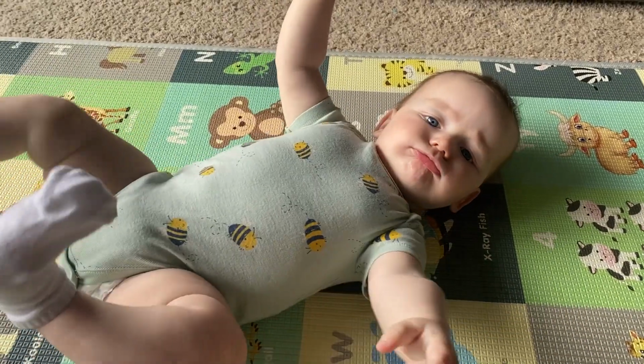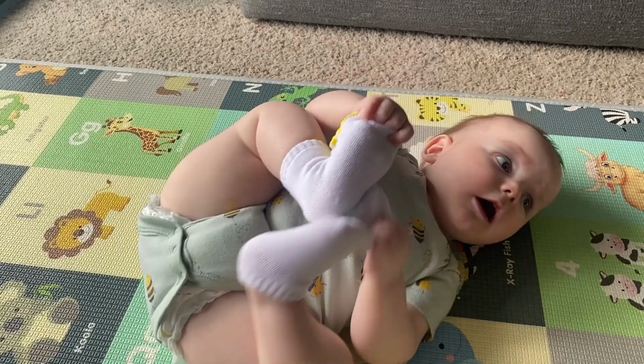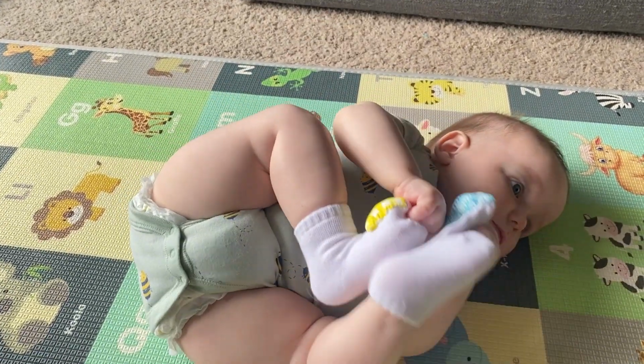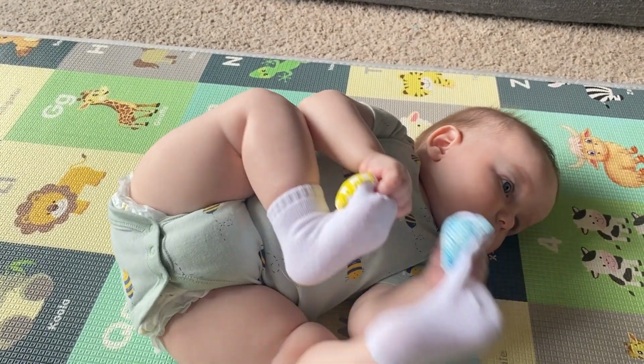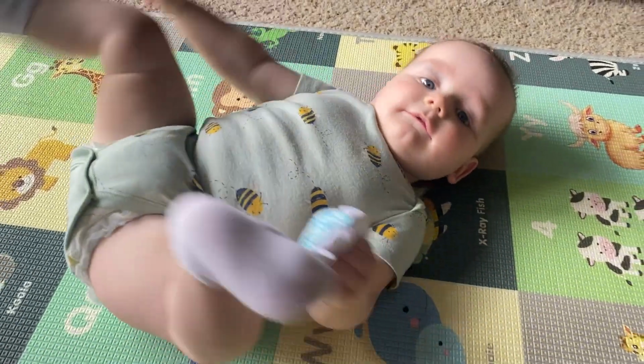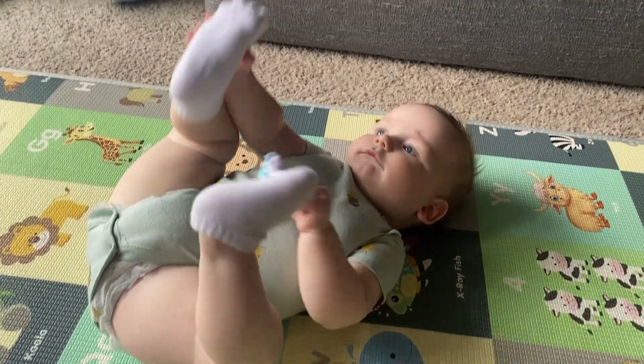And now, to be honest, he just loves grabbing the socks and using them as an actual rattle. But if you do put them on his feet, just him trying to pull them off is still using those fine motor skills, which he is a pro at, pulling off socks. So even if he doesn't quite rattle them, it's still working on fine motor skills just by him pulling them off.